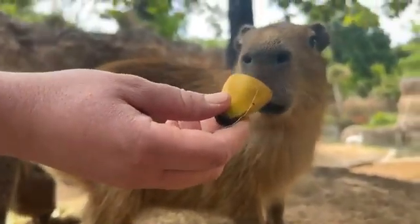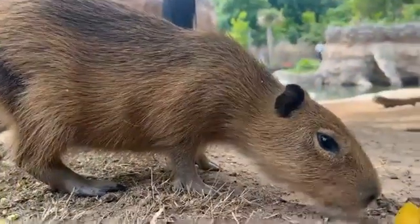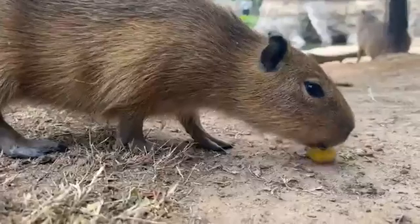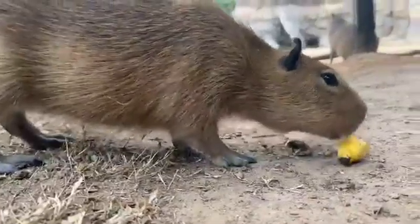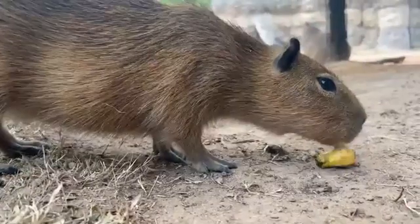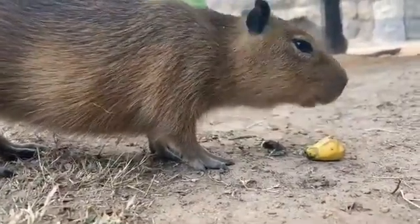We do always work with a lot of caution around them. And I would not recommend these guys as pets, because even though they are very cute, they do cause a lot of damage. They love chewing on trees and wood structures, because rodent teeth grow continuously throughout their lives, so they actually need to gnaw on harder objects to wear those teeth down so that they don't get overgrown.